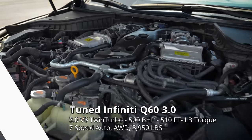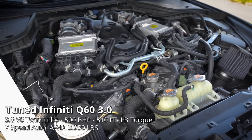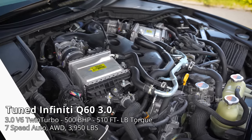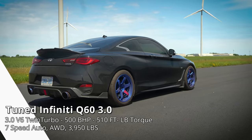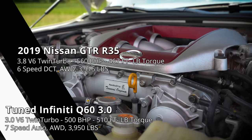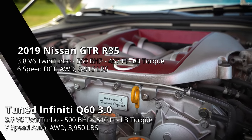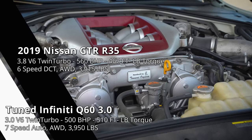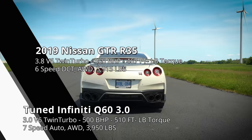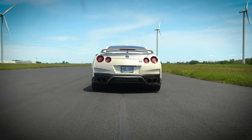The Q60 uses a 3-liter V6 twin turbo, all-wheel drive. It uses a 7-speed automatic transmission, unfortunately an updated one. It makes 500 brake horsepower and 510 torque, but it weighs 3,950, it's pretty heavy. And the GTR uses a 3.8-liter V6 twin turbo, making 565 brake horsepower. And it uses a 6-speed dual clutch transmission, and it is all-wheel drive. 467 torque, very torquey. But it weighs 3,915 pounds, which is about 35 pounds lighter than that.